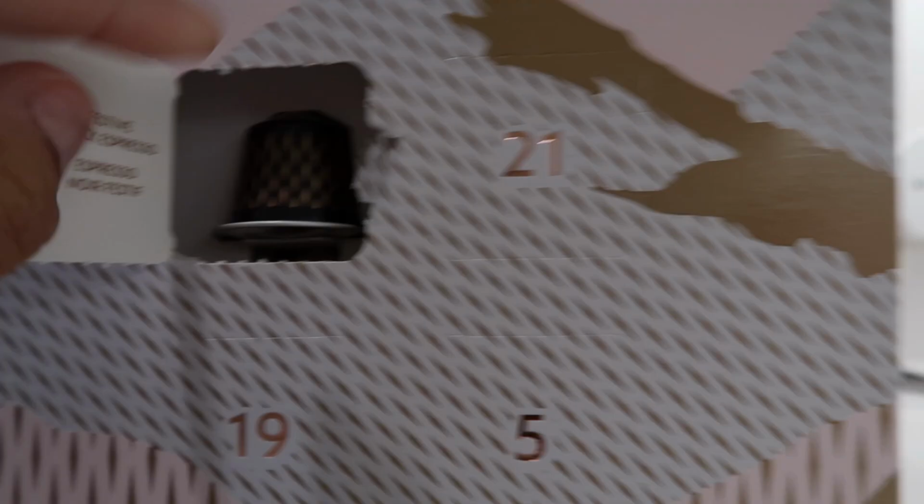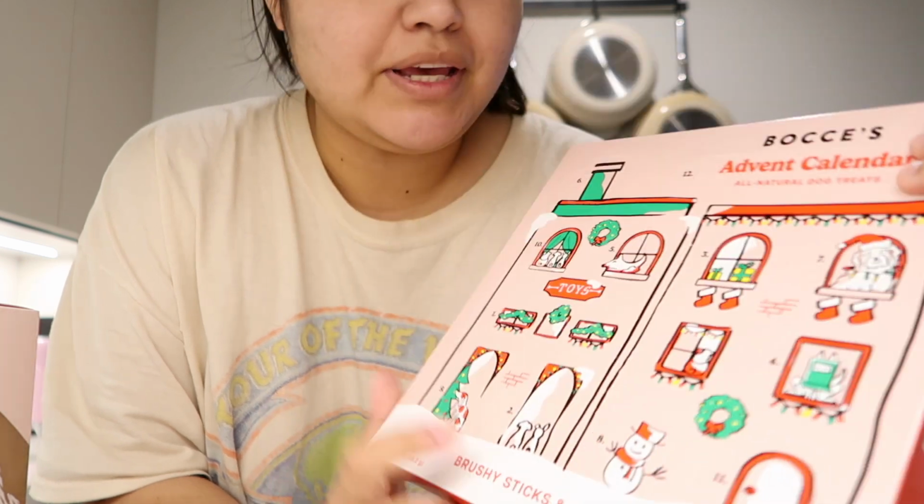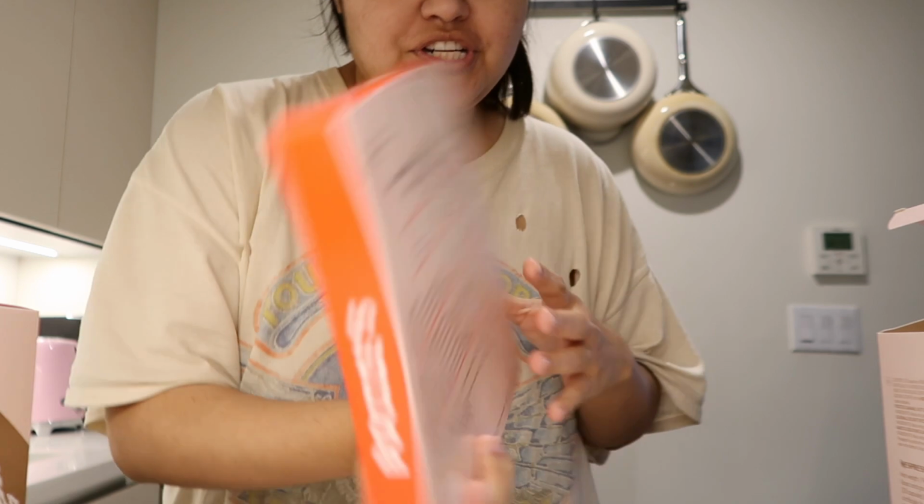Espresso noir festive. This is Billy's advent calendar. It's from Boca's Bakery. She actually modeled for their brand, which is why she received this and other treats. I can't wait to show you guys all the other treats she has for Christmas.